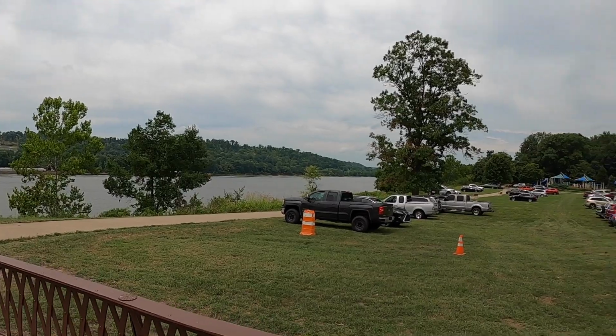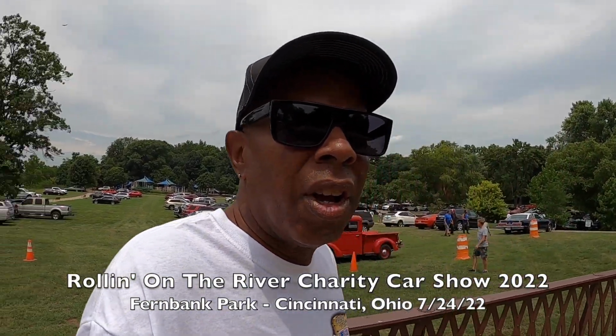This time we're down in Cincinnati right on the river at the Rollin On The River car show. Just got here, the place looks huge, a lot of spectators. Trying to link up with black t-shirt. Phone connectivity is kind of weak down here, but we'll find him here in a minute.